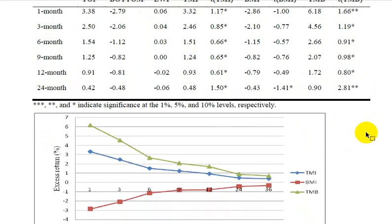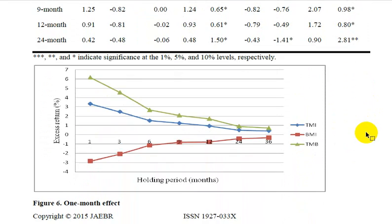And we can see this here with this chart, and this kind of reflects prior studies as well in the US and across the world, where as the holding period goes on, the reversion back to the mean gets closer and closer to where there's not really much of an excess return beyond a 12-month holding period.